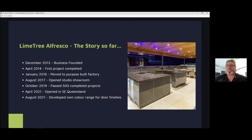done. There was nothing square, nothing to run off or work off, and it was a pretty challenging project to get first up, but it stood the test of time. It's still there. It's on a cliff face in a Melbourne Bayside suburb, so it gets full weather and it's doing really well.